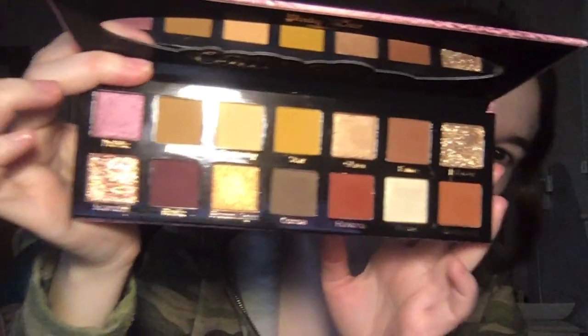I just want to show you guys a close-up. So there are 4 shimmers, 2 pressed glitters, and I think 8 mattes in this palette. We're going to do a pretty simple neutral look today because I'm just going to my boyfriend's house. So I really just want to test the palette out. It's not too much about the look. It's more so about testing out the shades.